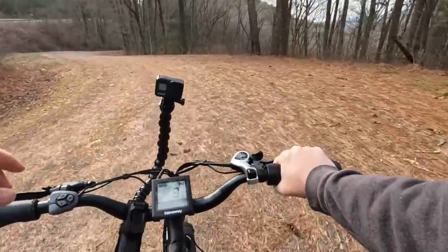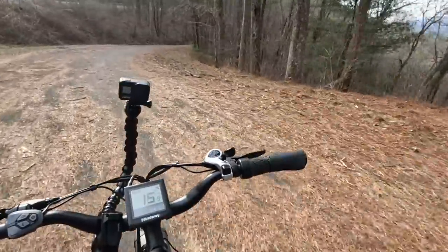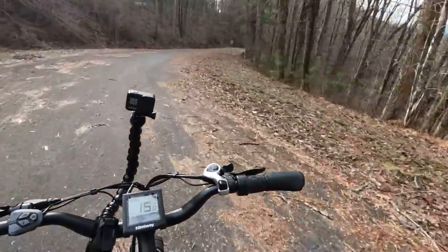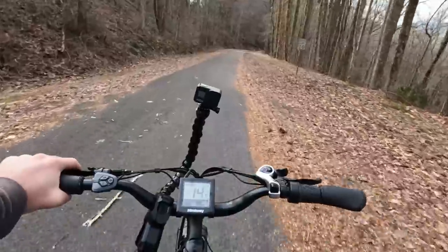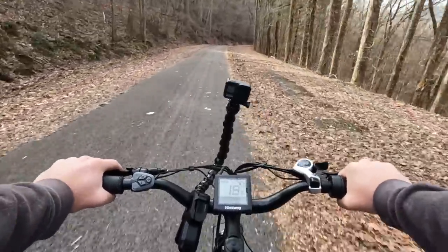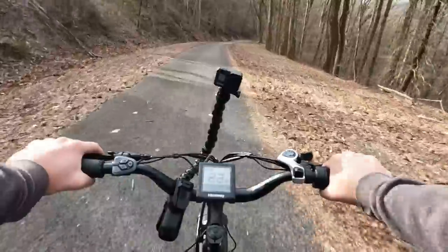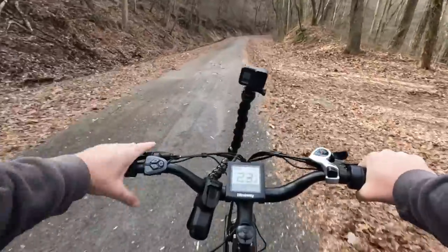It ain't that steep. This is the place where I saw that bear, and I don't think I've been back since. But I want to have something where I can ride up out of here a little bit easier. So right now, it's going to be smooth as butter. Oh, yeah. And I'll get down there a lot faster than even a regular bike.